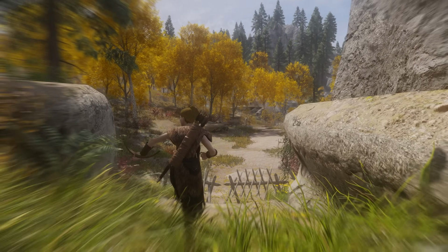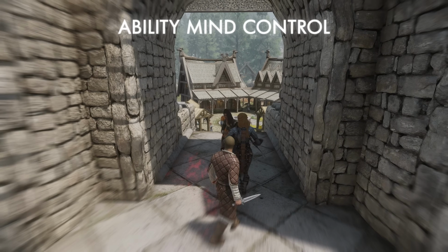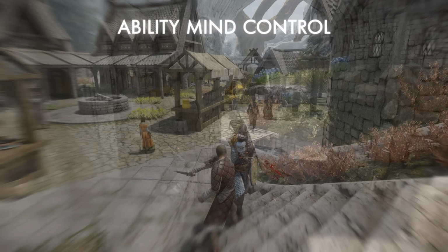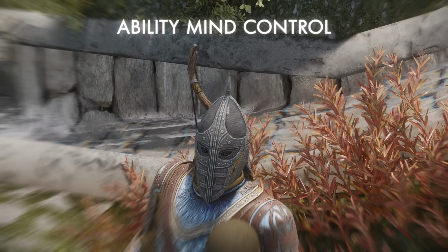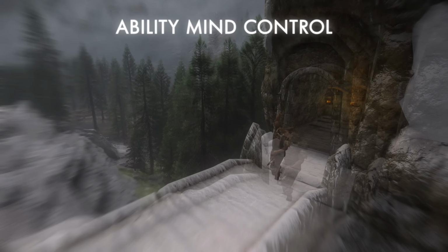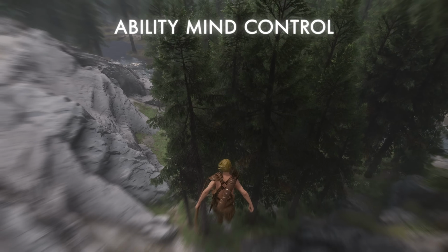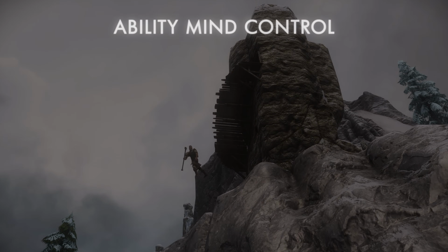15 seconds. And lastly, Mind Control. This spell lets you seize direct control of an enemy, puppeteering their movement for 30 seconds. Want to make a bandit chief turn on his own men, or make a bandit leap off a cliff? Possibilities are endless. Just remember, you get hurt as well, so be sure to exit before sending them off.